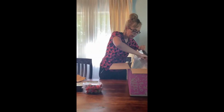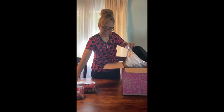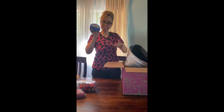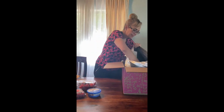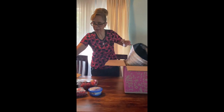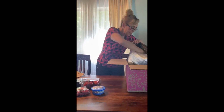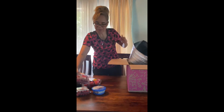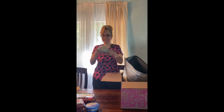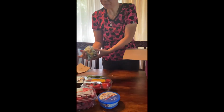Let's see what else. Ooh, raspberries. And I got some blue cheese. Another zucchini. Cucumber. Another cucumber. Oh, I got 2 raspberries. I don't remember what I got. And these are so little mushrooms. Look at that. That is so awesome.